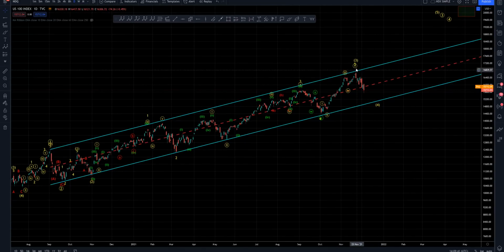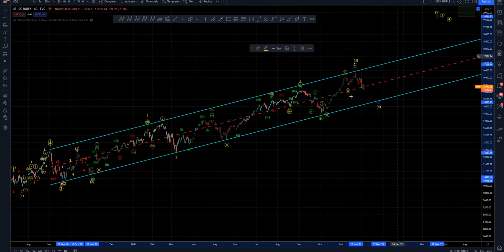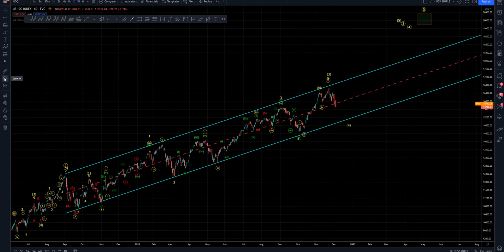Now what's interesting is this price data here, which we're going to have to come in and have a look at, because this can be interpreted in a multitude of ways, and we have to dig our way through here carefully and consider the options, because there is the potential for a bearish reversal up here, or simply the beginning of a slightly larger correction into our intermediate 4 before continuing higher. So that's the first thing we're going to come in and have a look at.